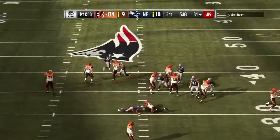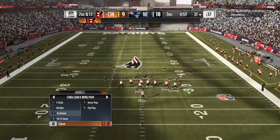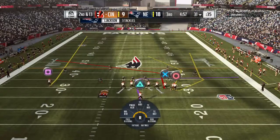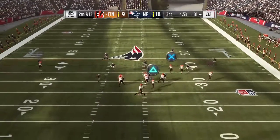Dalton with a give here to Mixon. And this has been a familiar sight all afternoon as they stop him behind the line. They'll wind up losing 3 yards here. And it'll bring up a 2nd and 13.